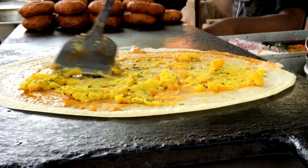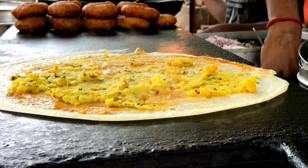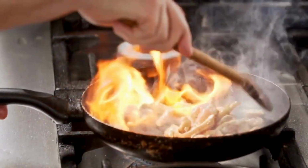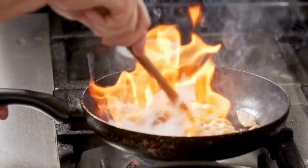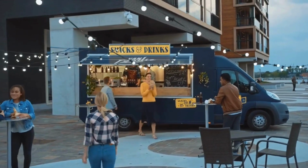So, separating the operating funds from other financial assets helps in tracking the profitability and cash flow. Cash flow. That's the big key word here. Cash flow of your food truck business. It simplifies bookkeeping and makes it easy for you to manage the budget and the operational costs day in and day out. Okay, that's number one.